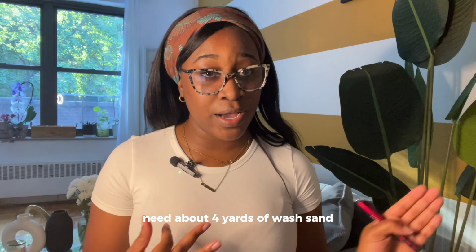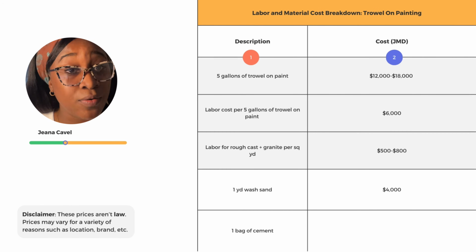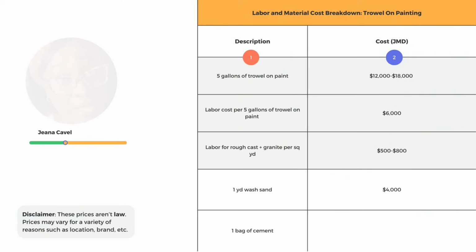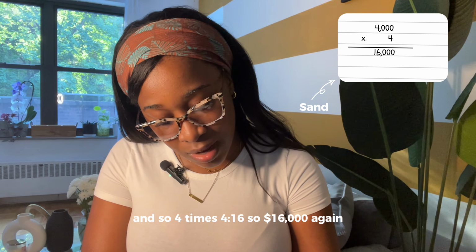I don't know the calculation for this one, and I don't feel like working it out right now, so just bear with me. So the mason told me in order to rough cast and garnet my wall, I'm gonna need about 4 yards of wash sand. I believe it's wash sand. That's about $4,000 right now in Portmore, right? And so 4 times 4, 16, so $16,000.